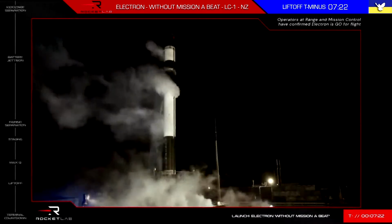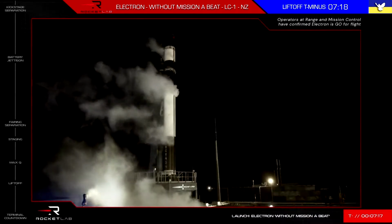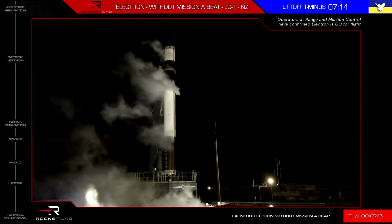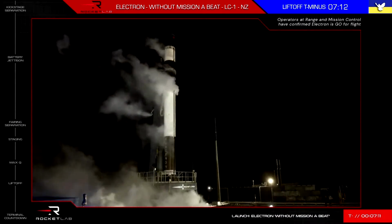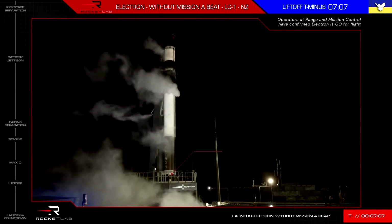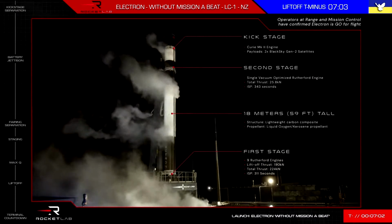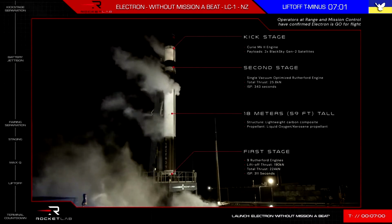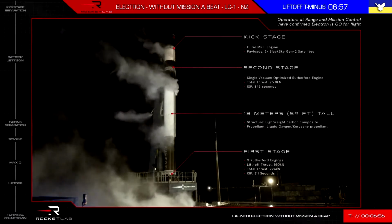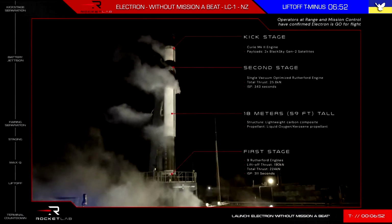As we head into strongback retract, let's take a closer look at Electron on the pad. Electron is our 18-metre tall, well, 18 and a bit today, two-stage launch vehicle made with carbon composite material, making it incredibly lightweight but also strong enough to withstand the forces of launch. While the carbon composite gives Electron its sleek black appearance, you'll notice here it now wears two white stripes. These stripes are made out of ice, formed on the outside of the rocket due to the very, very cold temperature of the liquid oxygen used to propel Electron into Earth's orbit.